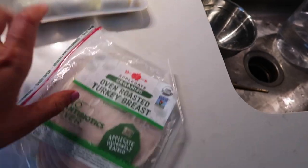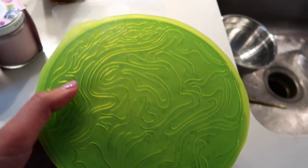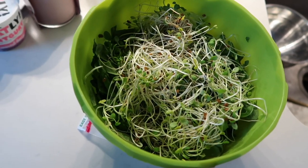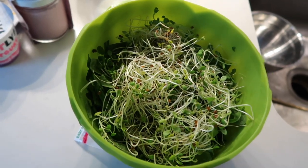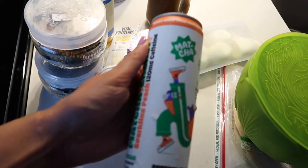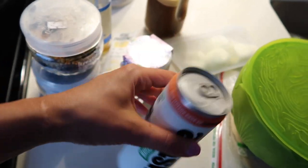For lunch food, this is not actually for today. This is mainly for tomorrow. I have roasted turkey breast, nitrate free. And I'm gonna tear it up and just stick it in this little salad bowl. I have spinach, arugula, and sprouts in here. Don't tell me how I'm gonna fit all of this in that little bag right there. I have a matcha hustle drink for tomorrow in case I don't have time to get coffee. So I like to have that in there just in case.